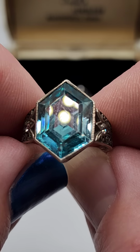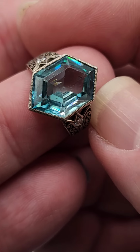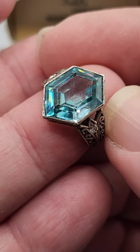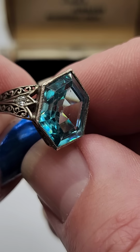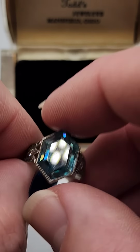But yeah, there's slight scratching on the surface. So note that. We as blue zircon collectors don't mind that at all. We really don't. At least I don't. I just know that it comes with the territory and you can have that rebuffed. But the mounting as well. So blue zircon, fantastic Art Deco.